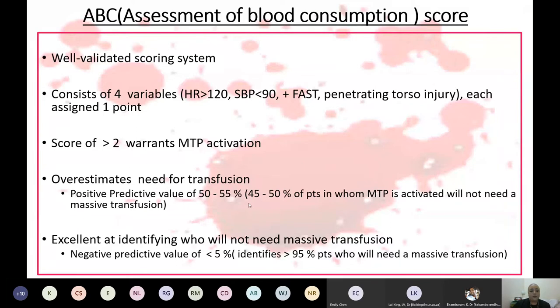When actually deciding to do a massive transfusion, many centers advocate for the use of the ABC score, or assessment of blood consumption score. So this is quite a well-validated scoring system. It consists of four variables: heart rate more than 120, systolic blood pressure less than 90, a positive FAST, and a penetrating torso injury. Each of these variables is assigned 1 point, and a score of 2 or more warrants massive transfusion protocol activation.